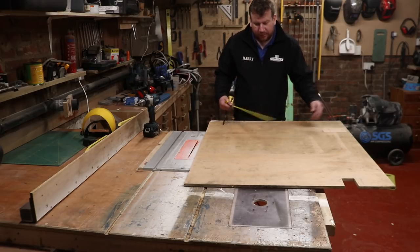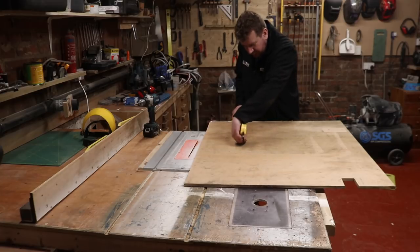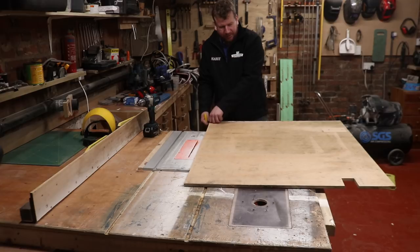Oh, this isn't going to work. We need 600 and then we need 425. It's just short. Right, we may be able to do this. Get three out of it is what I'm hoping. Three shelves.